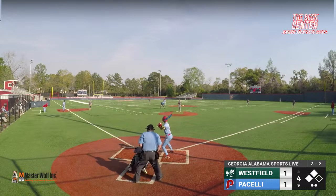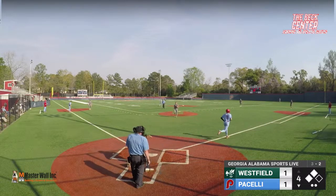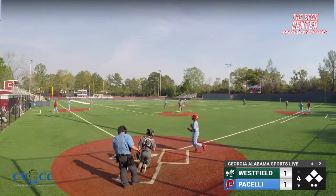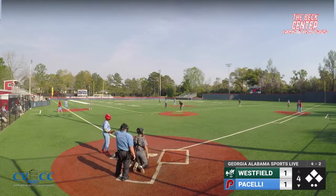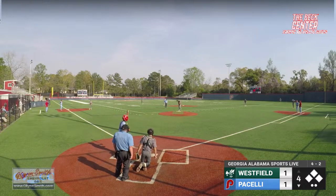Well, one more time on that 3-2 pitch. Miller takes it, ball four. The bases are now loaded. So we got the bases loaded with 2 outs here, and Nolan Vaughn coming up to the plate. First time up, Vaughn grounded out to third base. Now batting, number 8, Nolan Vaughn.